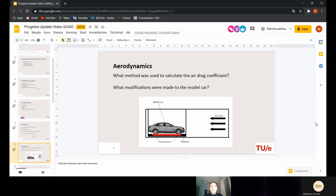The first test was done without any spoilers or splitters or additional modifications besides the bottom plate. The second test was done with the front splitter mounted, the third test with the rear spoiler mounted, and the last test was done with both the front splitter and the rear spoiler mounted. The reasoning behind doing the test with different setups was that, from previous knowledge, we assumed that the car will have a lower drag coefficient without any spoilers on, lowering the drag but decreasing the downforce.